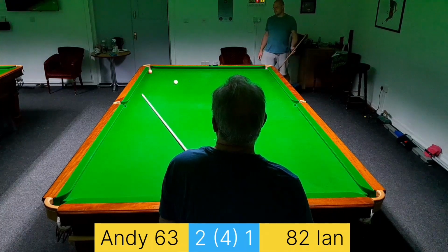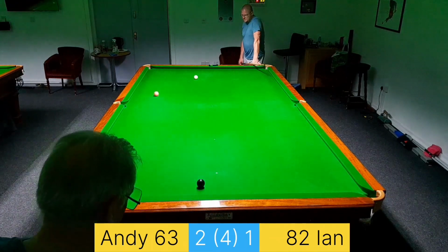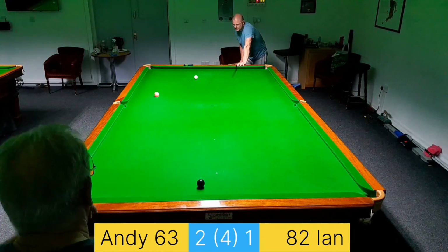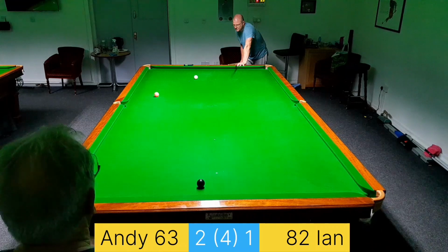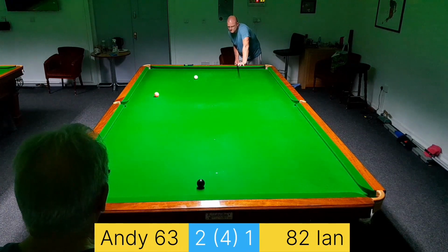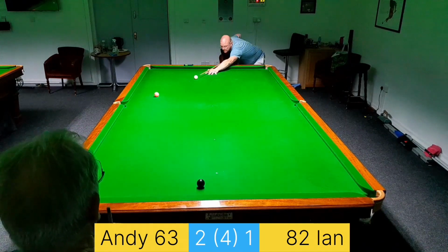But he's got good contact on the cue ball. And he's hit the pink. Now, I'm going to try and use the knuckle of the middle pocket, sort of punch the pink into it to send it back up towards where I'm standing, and then send the cue ball down the table. That's what I'm looking at.